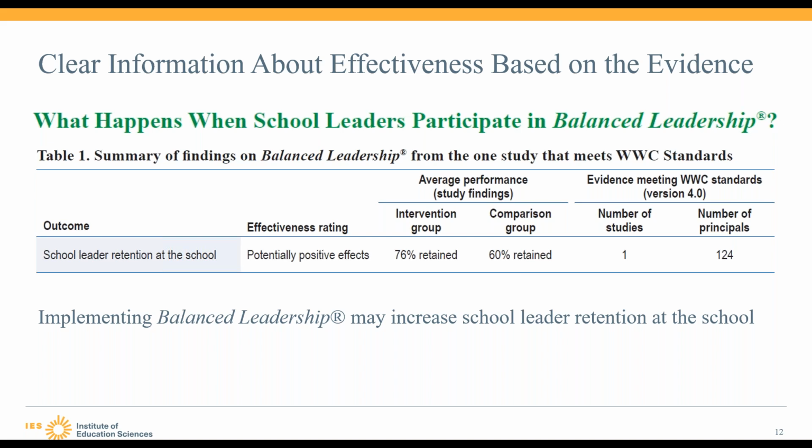So here's a summary table for the recent Balanced Leadership Intervention Report, along with the summary statement at the bottom here, that implementing balanced leadership may increase school leader retention at the school. Breaking this table down, the first column shows the outcome or domain of focus.